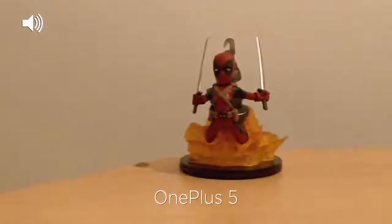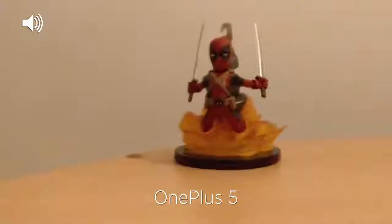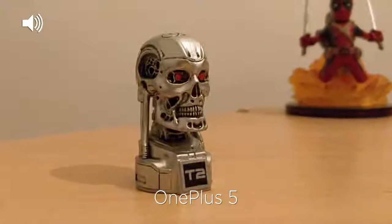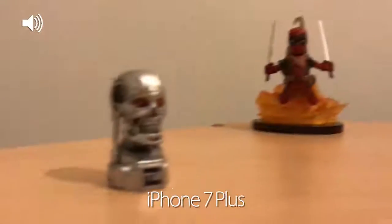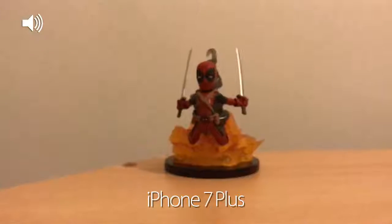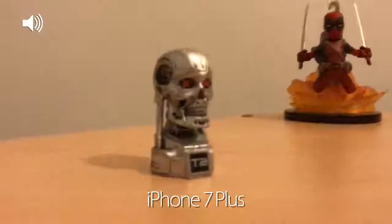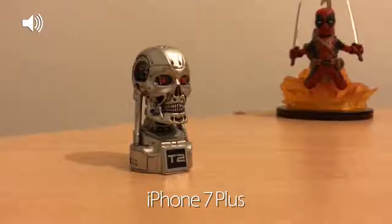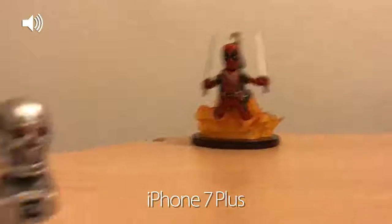Now indoors with the OnePlus 5. Room lighting, just testing out the autofocus. Seems to be doing really well. iPhone 7 Plus. Again, room lighting, autofocus. Also doing okay. Seems slightly slower, I'd say, compared to the OnePlus 5.